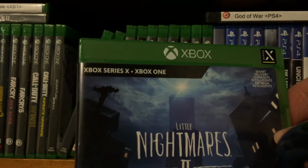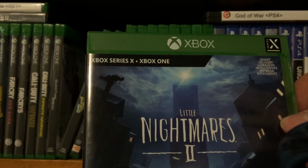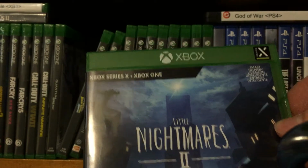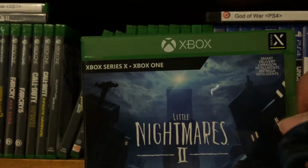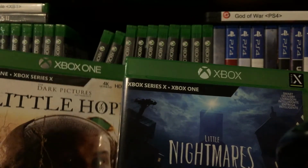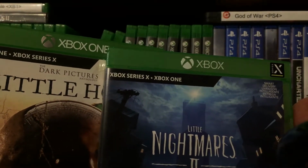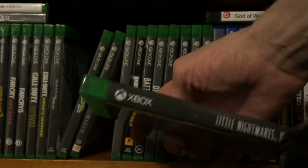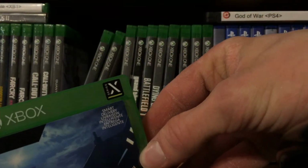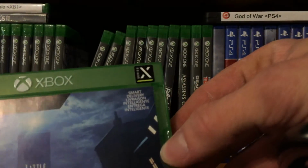Now, if we come look at Little Nightmares 2, we have a couple things. First of all, Xbox Series X comes before Xbox One, which tells me this game is optimized for the Series X, but is still playable on Xbox One. Something you'll notice right away up top. It only says Xbox, not Xbox One. On the spine, it only says Xbox. And then in the top right corner, there's a very tiny sticker that says Series X.